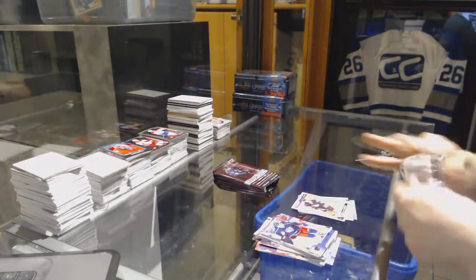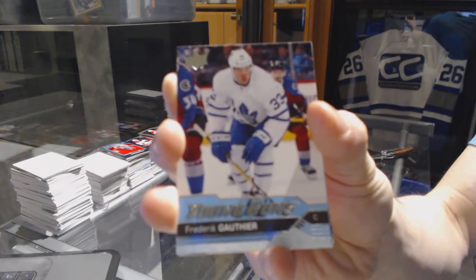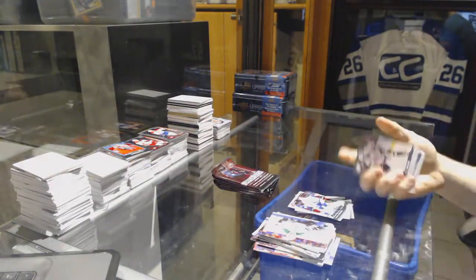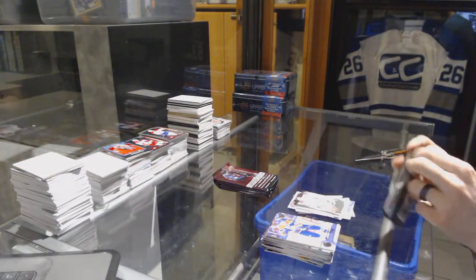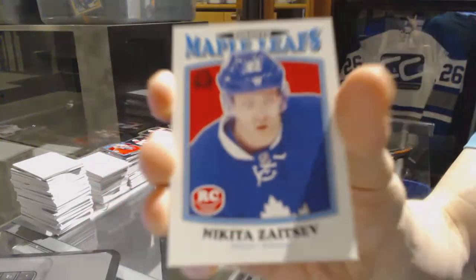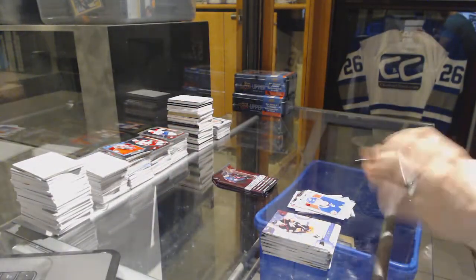Base. Young Guns for the Toronto Maple Leafs, Frederik Gauthier. Canvas for the Minnesota Wild, Eric Staal. OPC Retro Rookie for the Toronto Maple Leafs, Nikita Zaitsev.